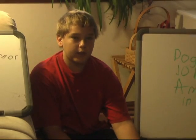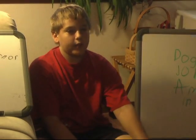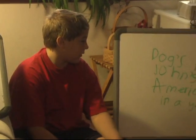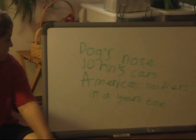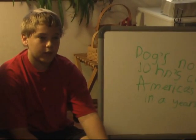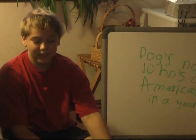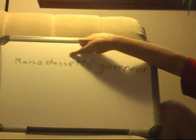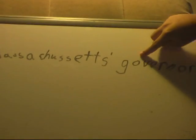If you think about it, the apostrophe is indicating missing letters here, too, namely the word of. The dog's nose is the nose of the dog. So one way to check yourself is to ask yourself what letters are missing. What about words that already end in S? In that case, just add the apostrophe after the word. In Massachusetts, governors'.